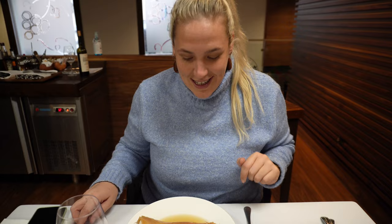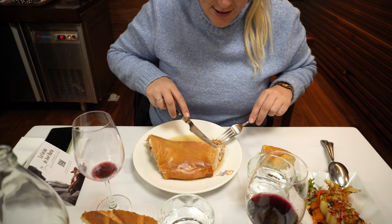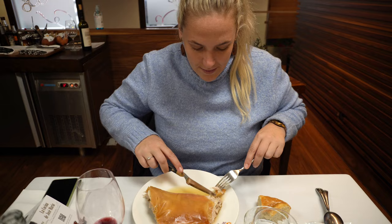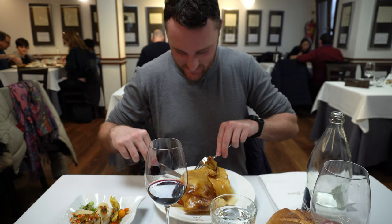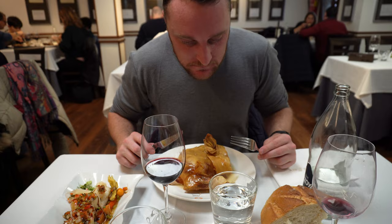So here we are to try the famous suckling pig. Listen to this. Apparently it's so tender it just falls apart. Oh, give it a go. Yum. Juicy, tender, crispy. Yum. I've heard a lot about this. Delicious.